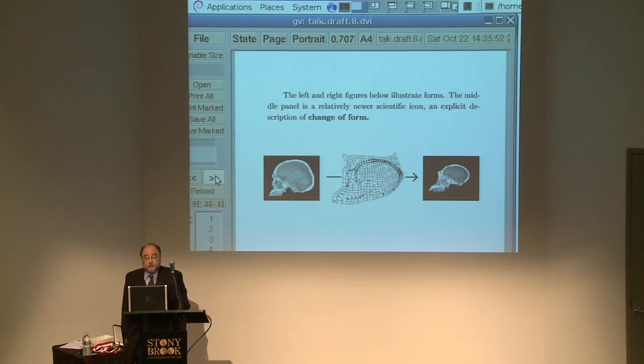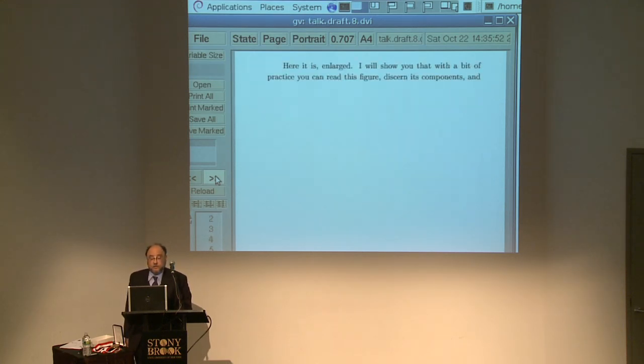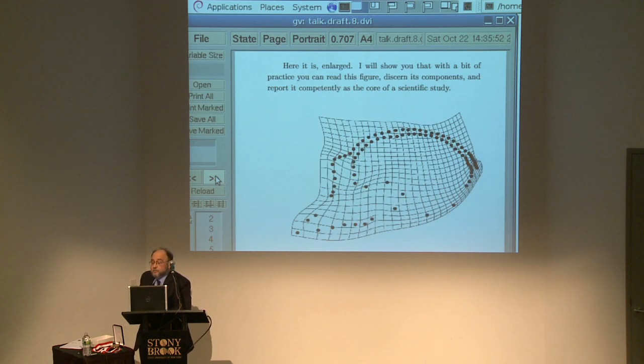The basic construction is to put a perceptible object between two forms, like these two mid-sagittal sections of skulls, and it's the form in the middle. That's the relatively new scientific icon, a description of change of form. And I hope to persuade you that with some practice, you can read this figure, certainly easier than a table of numbers. You can discern its components, you can find its parts, and you can report it competently as the core of a scientific study.